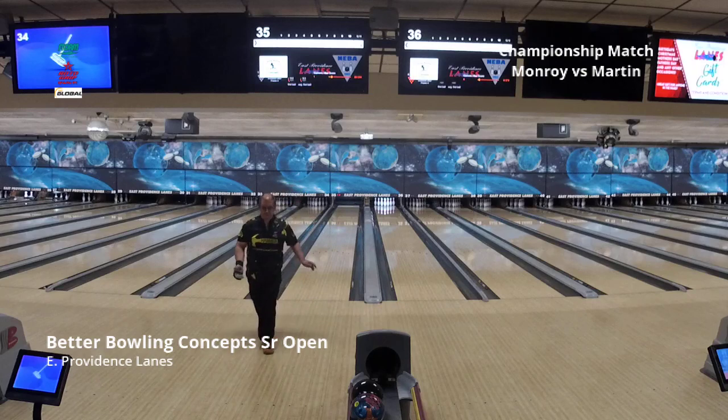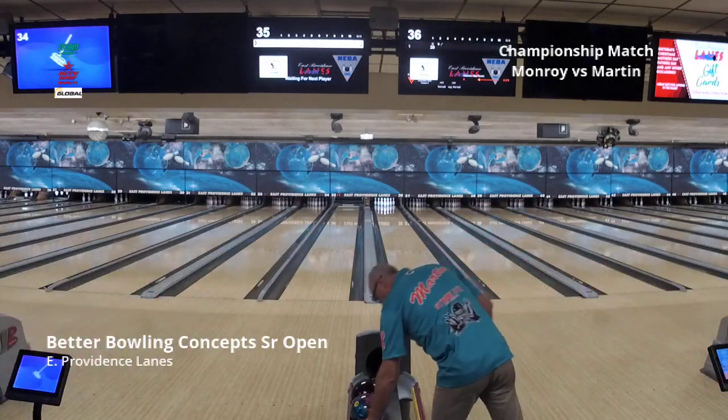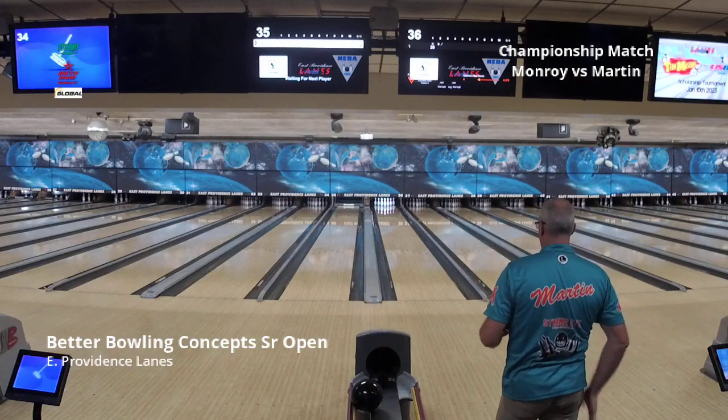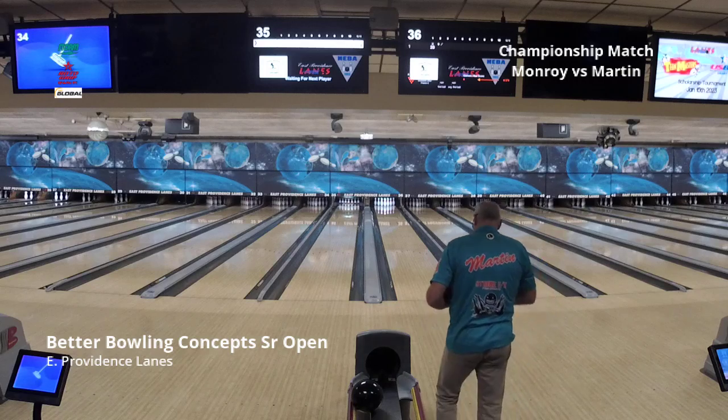That was kind of weird, kind of going down the lane. Yeah, you know why? Because it's like a yellow dot from like 50 years ago. That would explain it. I was just looking at the ball on the rack when I was talking to them before the match. I looked down, and it's like an old bleeding yellow dot.